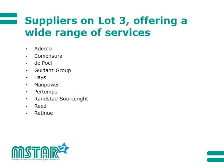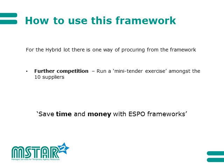There are 10 suppliers awarded on Lot 3. All suppliers have given an overview page of their hybrid service delivery model. This is available from ESPO upon request. This lot can only be accessed via a further competition. This is a mini tender exercise where you can express your individual requirements and choose the most suitable solution based on suppliers meeting these criteria. Template documentation and support for your further competition is freely available from ESPO to help with the process.